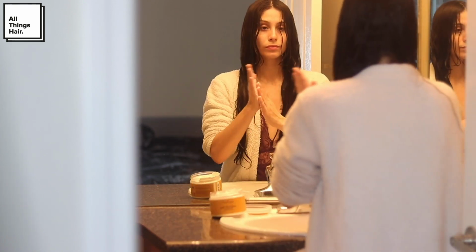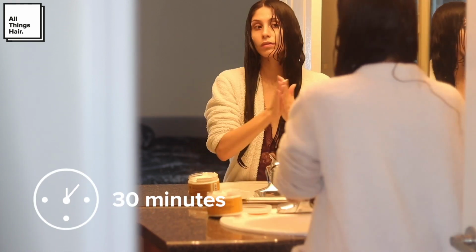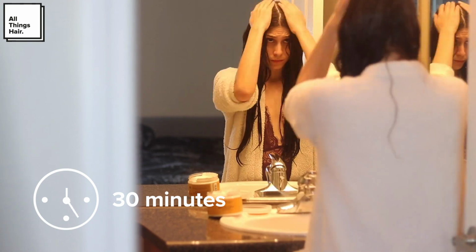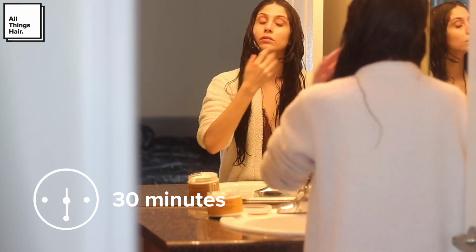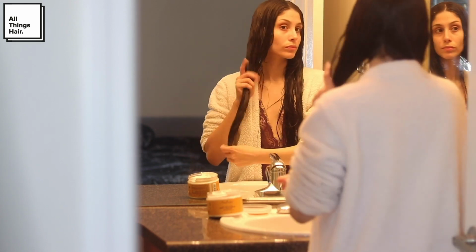You can leave it on anywhere from 5 to 30 minutes. I like to dampen my hair and then detangle and apply the mask to make sure it applies evenly throughout my whole hair. And then I like to leave it on for about 30 minutes and then rinse it out.